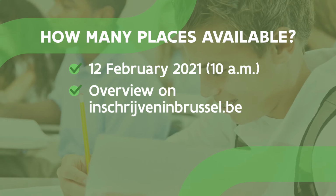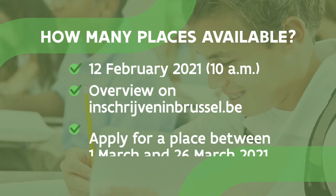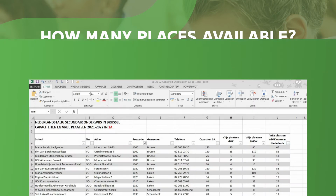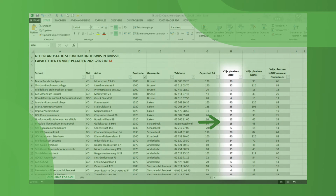inschrijveninbrussel.be will post an overview of the free places in each school. Consult that overview before you sign your child up. Look at how many free places are left for the priority group your child belongs to. If your child belongs to the GOK priority group, then look at how many places are reserved for GOK pupils. If your child belongs to the non-GOK priority group, then look at how many places are reserved for non-GOK pupils.